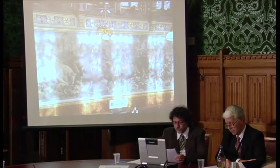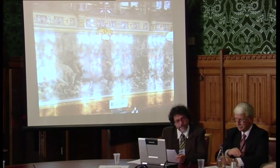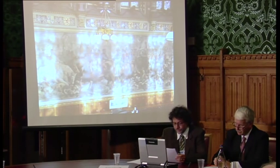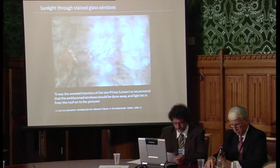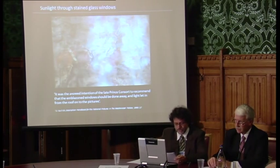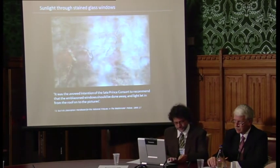He will then have his pleasure somewhat diminished by finding several very beautiful but entirely inappropriate colours vaguely creeping over the picture. This is attributable to the picture being lit by the rays which pass through stained glass. But a more serious disadvantage is the blinding general glare from the windows above the pictures, and from which it is impossible to escape when at the proper point of station for viewing such large works." Gullick informs us that it was the avowed intention of the late Prince Consort to recommend that the emblazoned windows should be done away with and let light in from the roof onto the pictures.